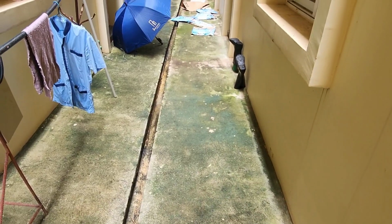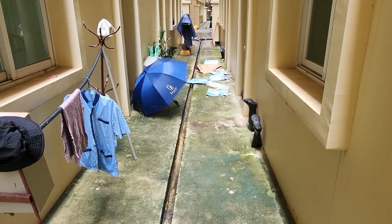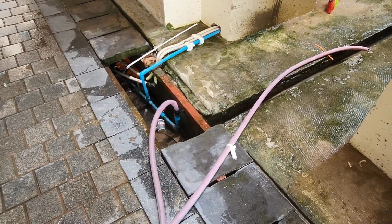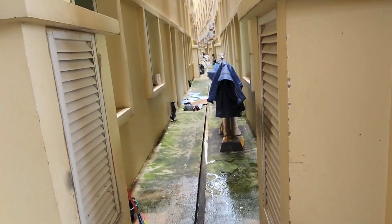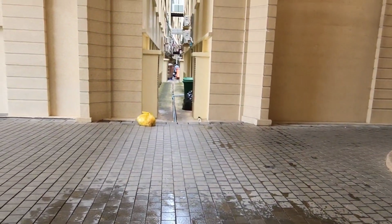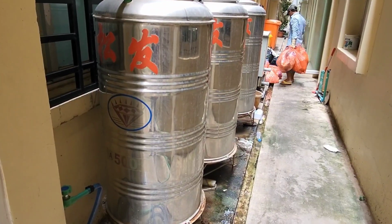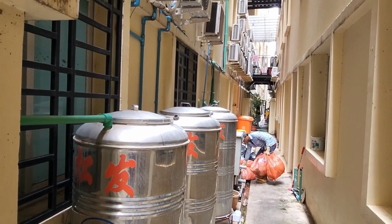This green mould is so slippery. I think it'd be worse than walking on ice. Squatters living in here. We'll walk down this alleyway, and then I'll walk out to the riverside and show you what it looks like from the front. Squatters have moved into this little park area here.